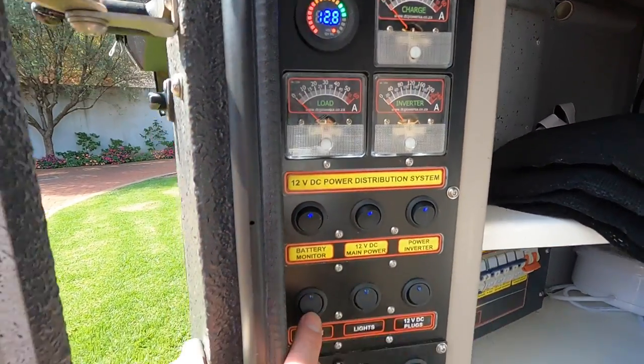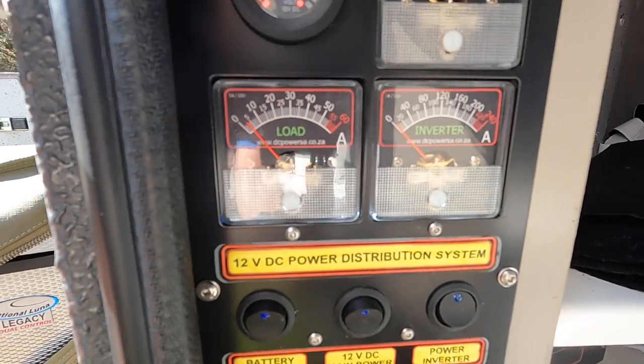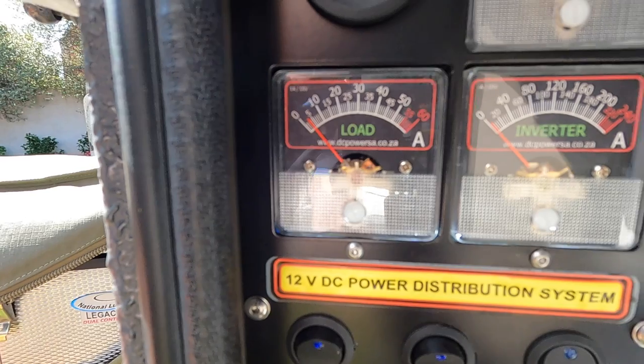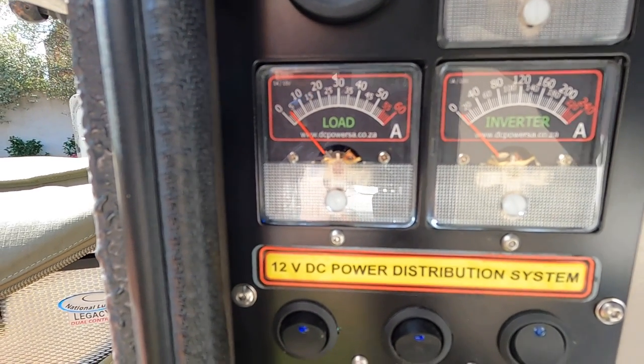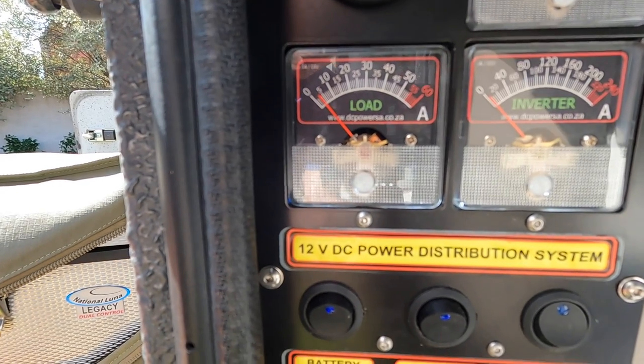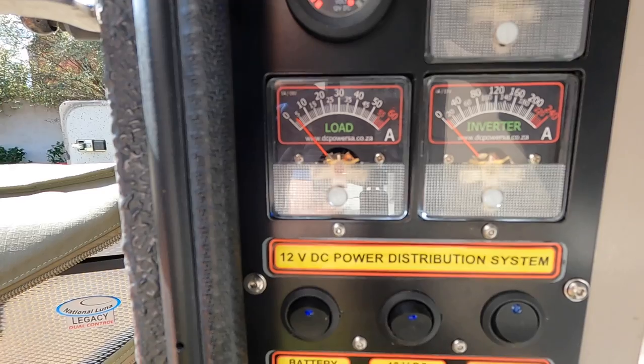And let's, for instance, put on the fridge. And there the fridge kicked in. You can see what's the load. It's quite nice. It usually runs about less than 5 amps, which is not too much.